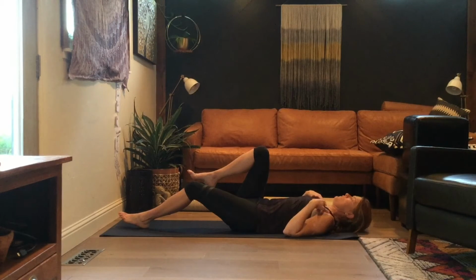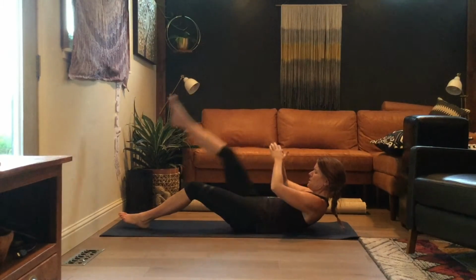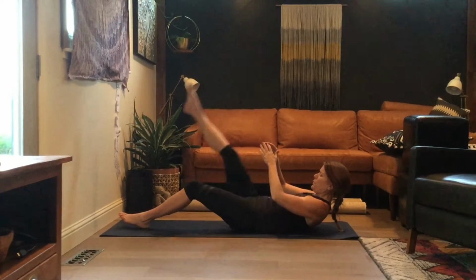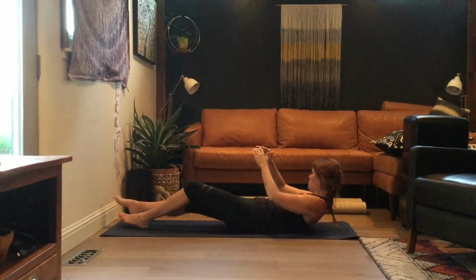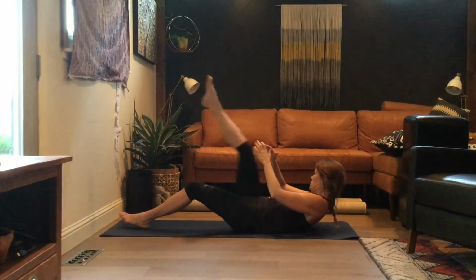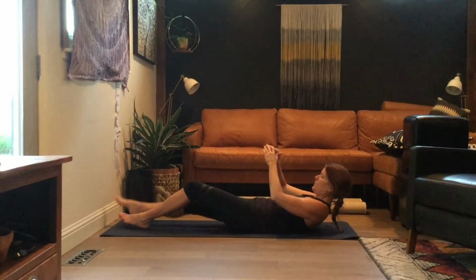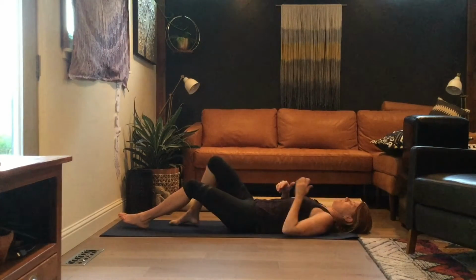So go ahead and lift the head, chin to chest, scooping, pull the knee in, and let it go. Breathing continuously. One more. Good. All right, head down, foot down.